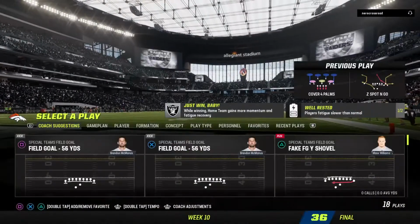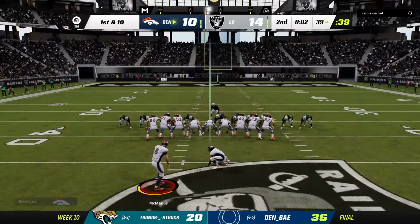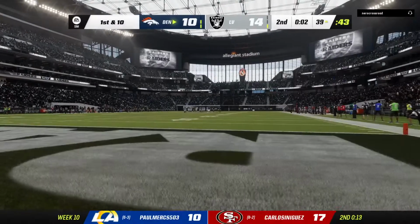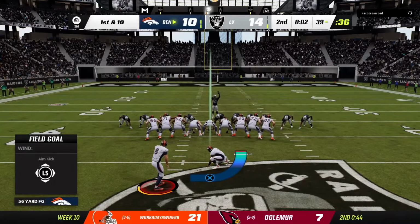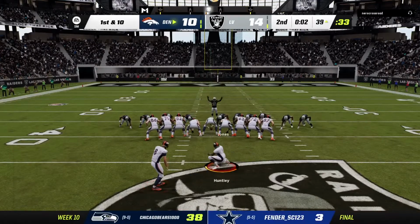And we're going to get a timeout with 2 seconds remaining in the second quarter. So with 2 ticks left here in the half, on is the field goal unit. And now we'll get a late timeout as it comes in the waning moments of quarter number 2. So even though it's first down, here's the field goal unit on now to try to get 3 before halftime. This will be from 56 yards out.